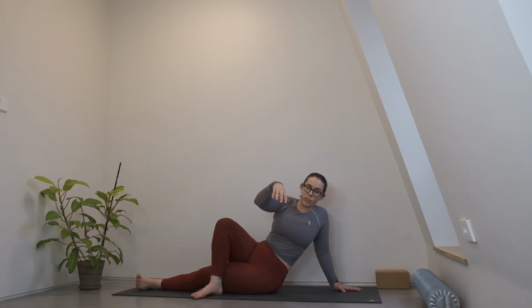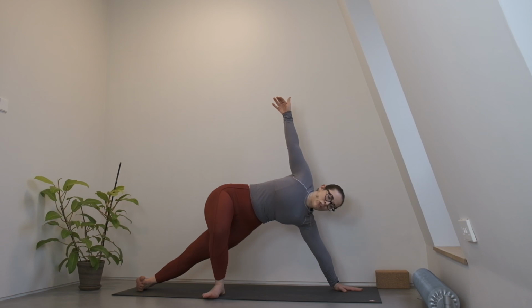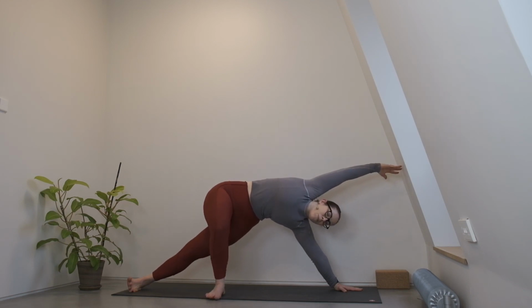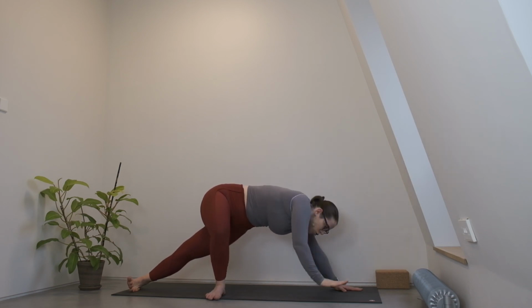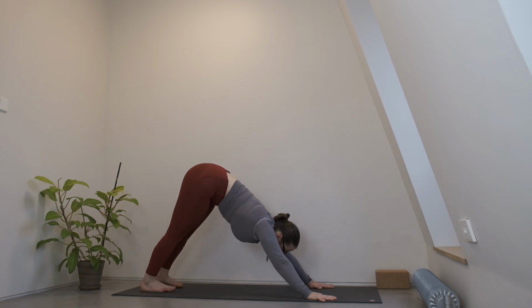And from there coming all the way back up, and we retrace our steps. So the right hand goes to the front of the mat. The left leg is on top and we come onto the outer edge of the bottom foot. From here, as we inhale, pushing into the legs, lifting the left arm up and over the head to find this supported side plank. And gently top hand travels down and we step ourselves back into a downward facing dog.